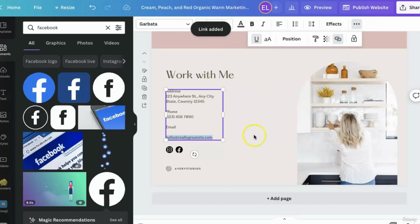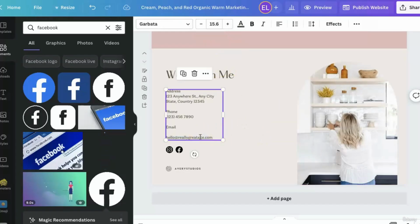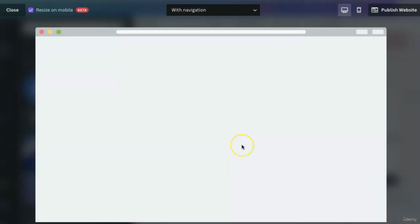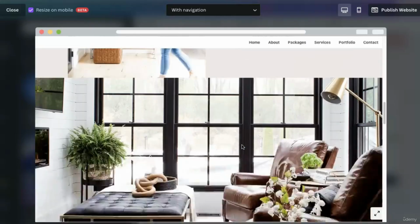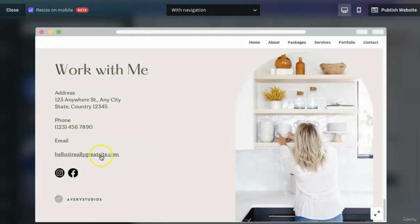And then you just hit return. It says link added. And then if you wanted to, you can see in preview that it is an active link because it's underlined, and again, you get the little cursor thing.